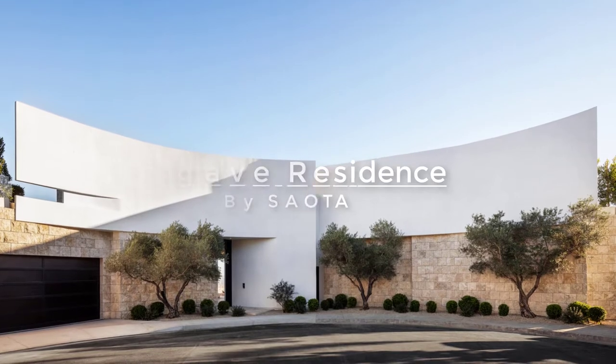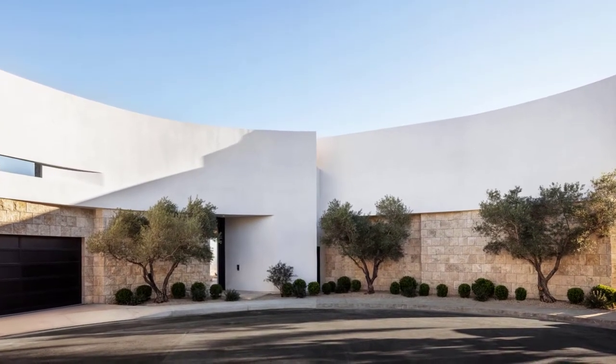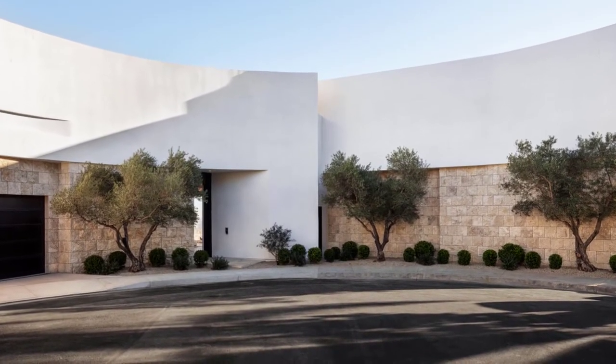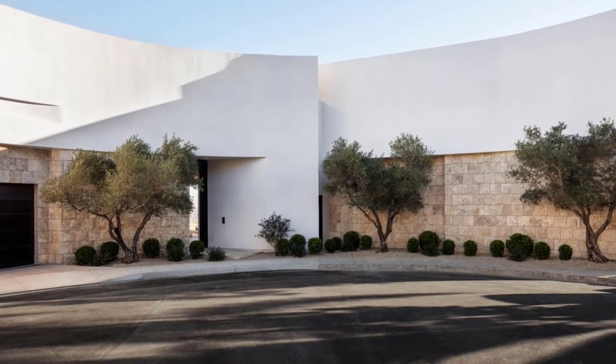Draws inspiration from the famous Stahl House designed by Pierre Koenig. Bellgave Residence is a modern private home with 750 square meters area in Los Angeles, California, United States that completed in 2022 by Cape Town-based architecture firm SAOTA.